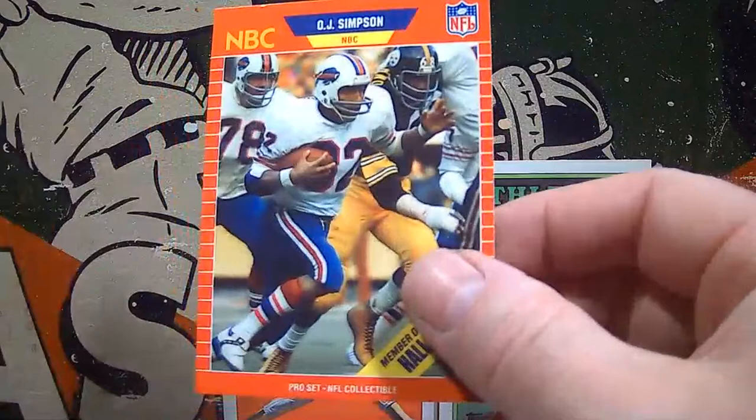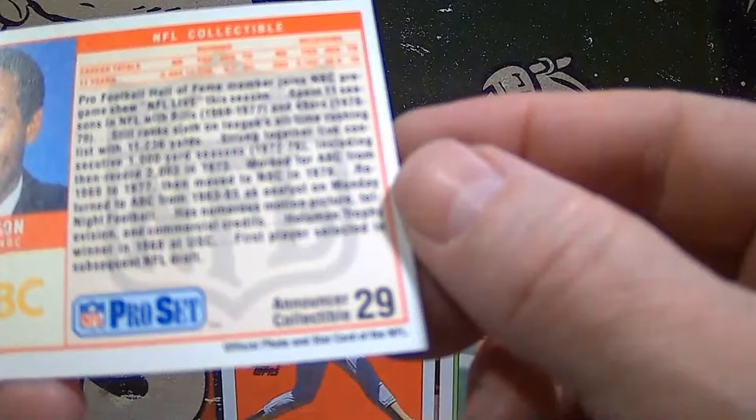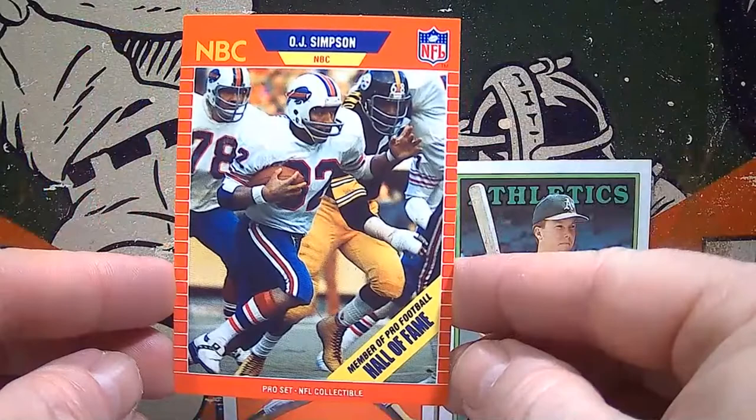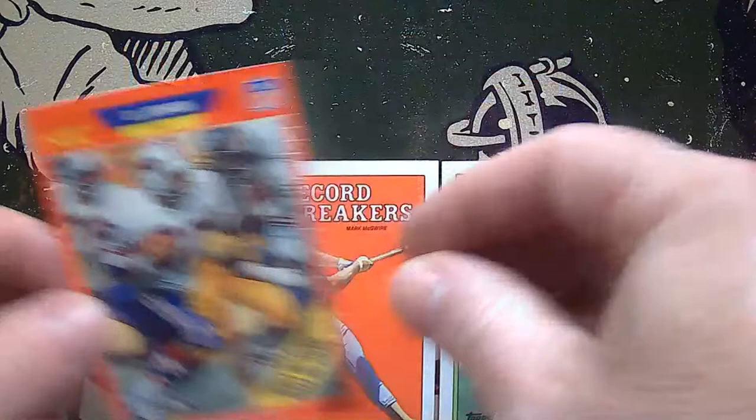Let's see, 1989. Now, that's interesting. So in 1989, these are '89 or are these 1990? Where's the thing? Yeah, these are 1989. Yeah, this would have been about 5 years before his famous Bronco chase through California there. That was in 1994. So he was still getting put on the cards in '89. There he is.